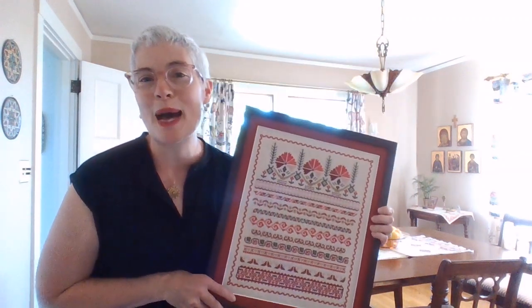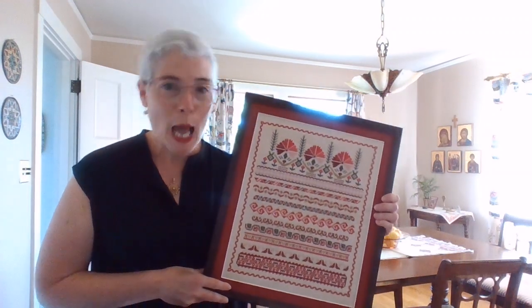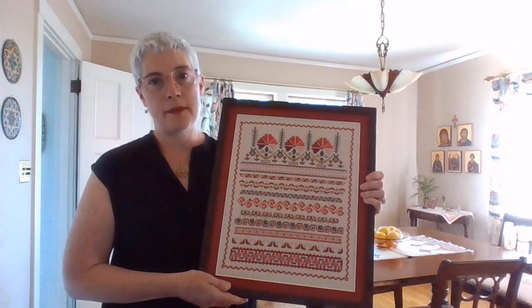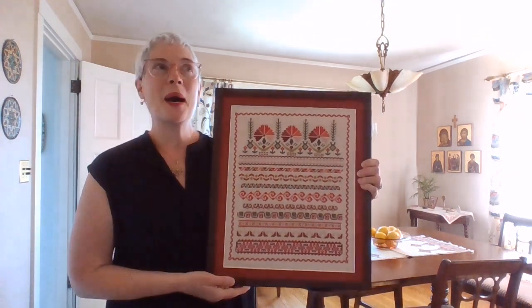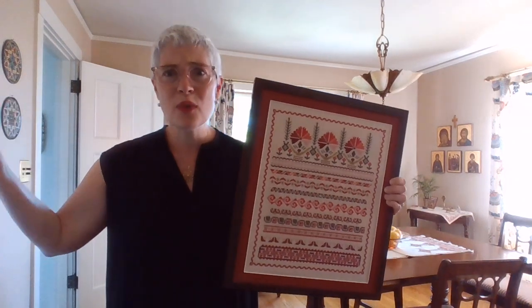And those of you who have heard me in the past say I'm not crazy about framed textiles. I like my textiles on tables and on things. Okay, I have to say I kind of have to eat my words on this one because this one actually turned out so great framed, and I just thought it was really cool. And if you like your textiles on the walls, hang them on the walls. Put them wherever you want.